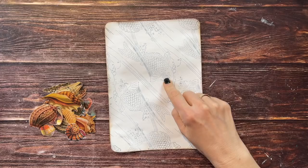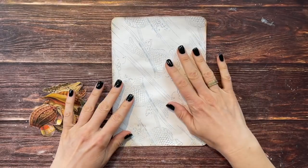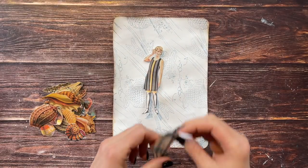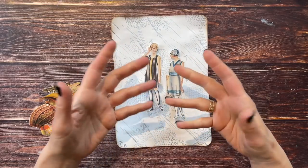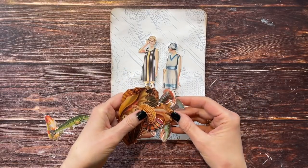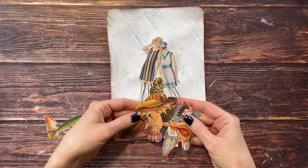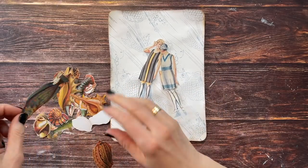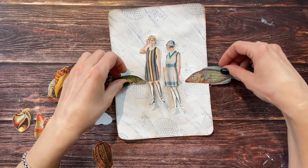I ended up going over this even a third time, and you can see that you can still see the fish very well. So this is really a very, very thin gesso. So I'm really liking this now. This is so much better now. They really stand out. What I'm not liking is the seashells because they are just so dark that they're going to dominate the whole collage here, which I don't want. So, I mean, I might still use the fish, but the other shells, I think, are just too much.